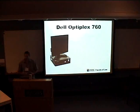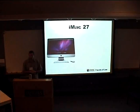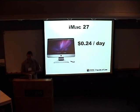So I measured some things before coming here just to give you some samples of what things use. We've got in our computer lab some 1-year-old Dell Optiplex 760s. Running 24/7, it costs about 25 cents a day per computer, which isn't bad, but it's about $93 over the course of the year. To put that in comparison, my new 27-inch iMac on my desk, it's a beautiful computer, uses about 24 cents a day and about $86 a year.